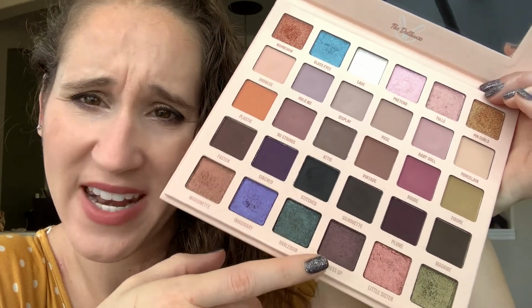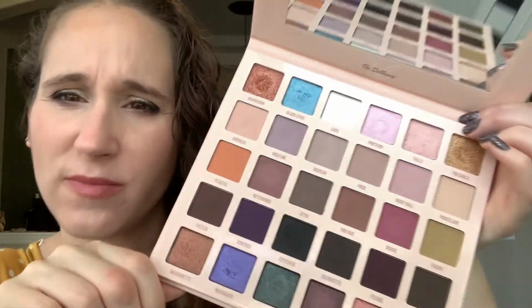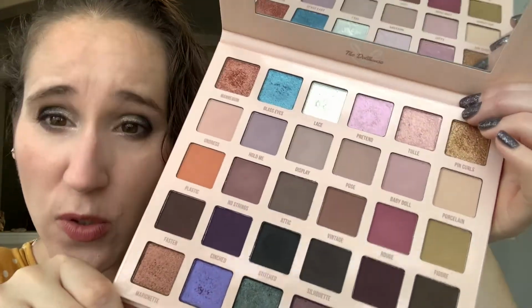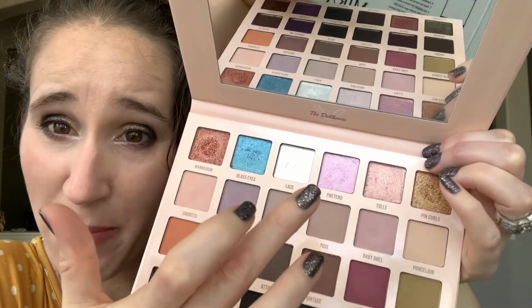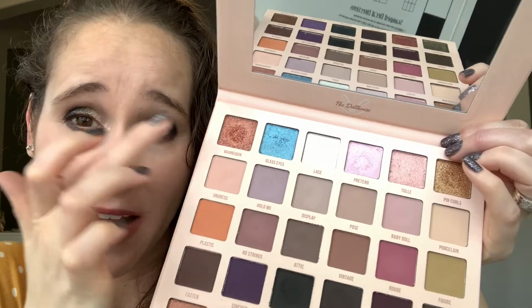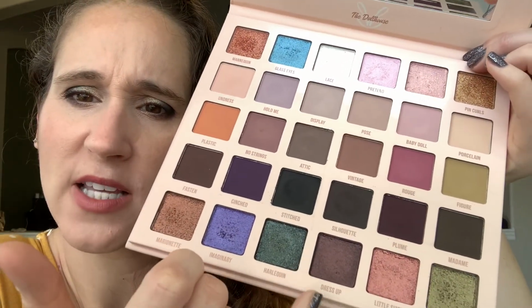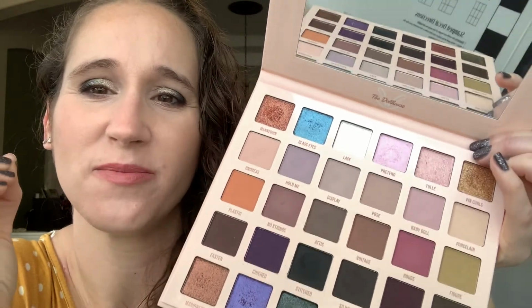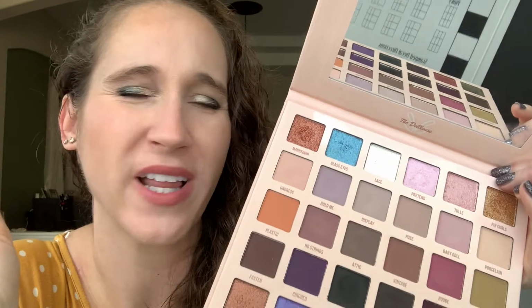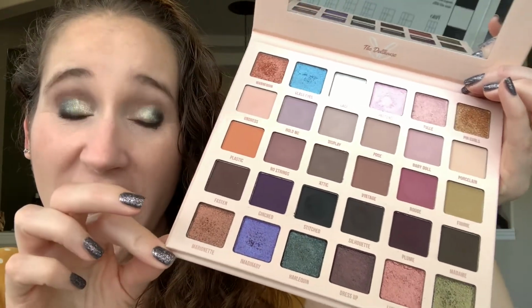I didn't think I was gonna like this one at all because I'm not really into such pale pinks, and that's a duochrome. But I ended up putting this on the lid, and then I topped it with that, and then I used the pink in the inner corner as well. 1, 2, 3. That's the fourth column. You'll see the picture, and it actually turned it like a smoky, pinky purple. Like it was so pretty. So even the ones that I didn't expect to fully love, I loved.